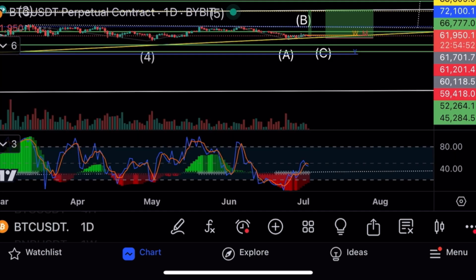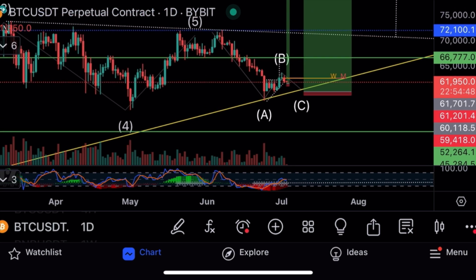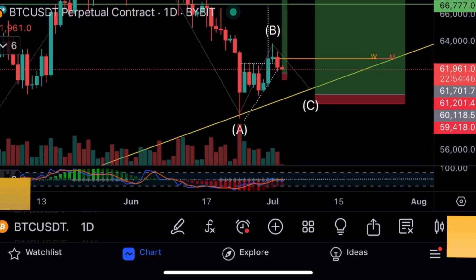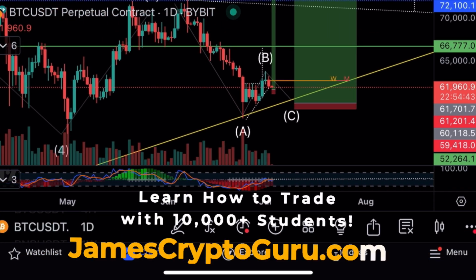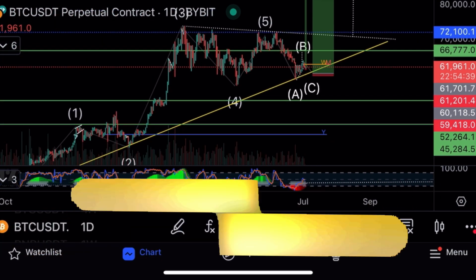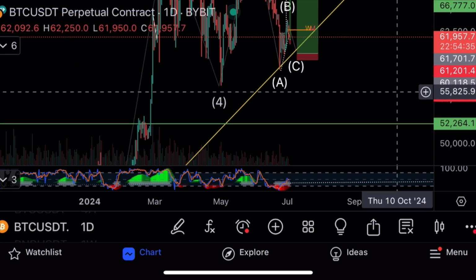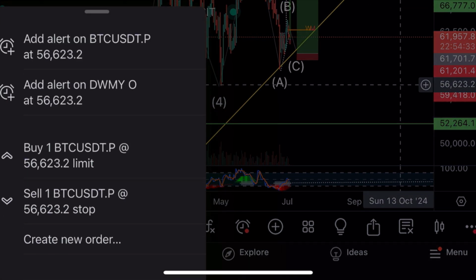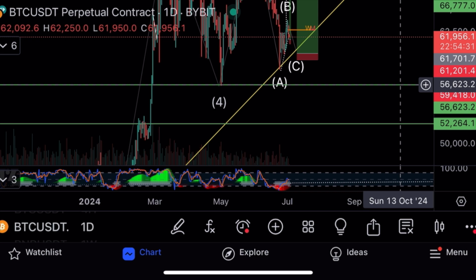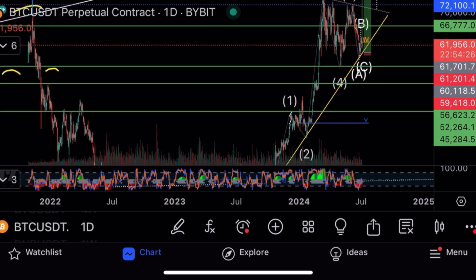Let's go closer. On the daily, it came from oversold, turned up, got a bit of a bounce. And I think this is the AB bounce before the C wave correction. We're still holding this yellow trend line, which is a good sign. If this yellow trend line breaks, we have one big support at 56 and a big support at 52. I don't think we go below 52, but the major area of support is actually at 45.